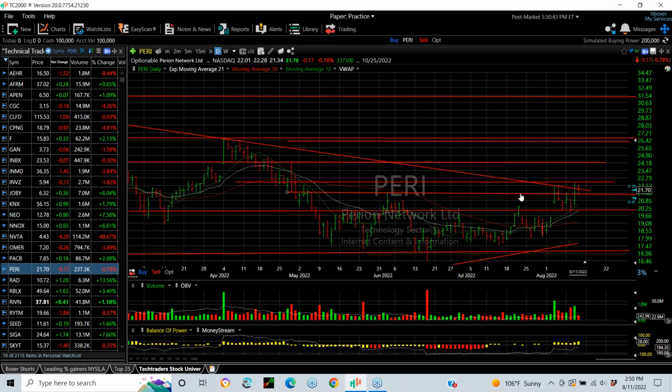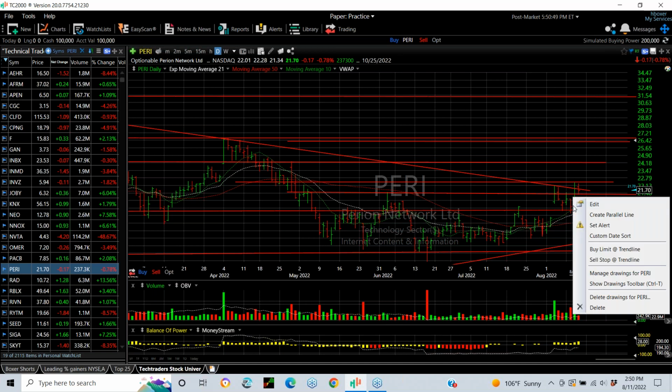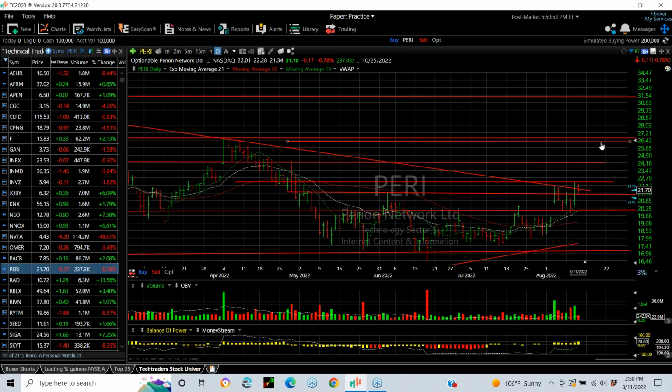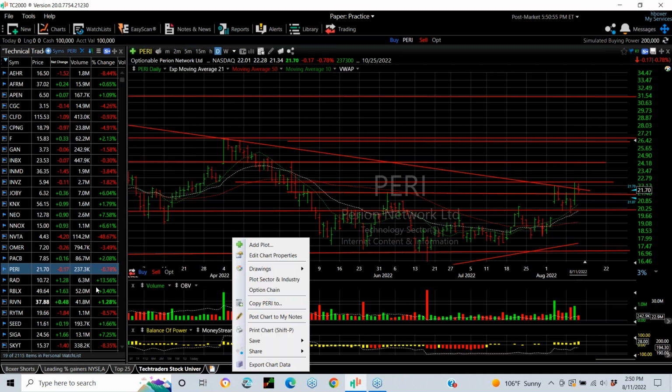Perion broke out of a base, pulled back, tested the gap and moving averages and bounced. Today was an inside day, but any move through 22 and a quarter, 22.35 should get us to 24, 26.5.